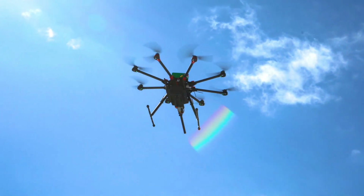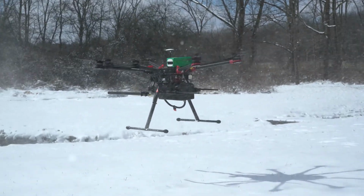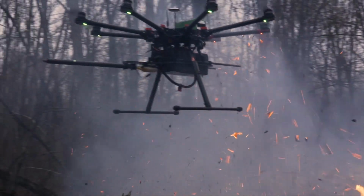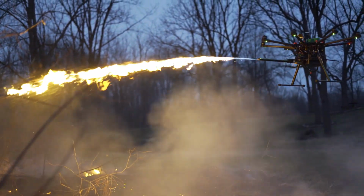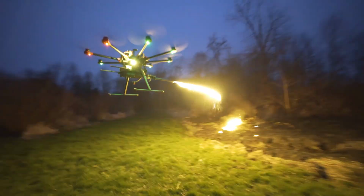Number 20, Flame Drone. At number 20, we have the Flame Drone, a drone that shoots fire. Originally designed for controlled burns and cinematic effects, this gadget was simply too dangerous for the average user. Imagine this thing falling into the wrong hands. Amazon had no choice but to pull the plug on this fiery beast.